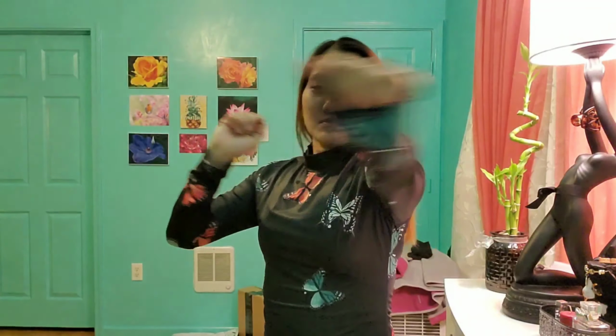A small size. Before, I was so hesitant because I had an experience with other online shopping, which I'm not gonna mention the name anymore, because I got a small size and they were so big when they arrived. So this one really fits so perfect on me, guys. This is a small size.